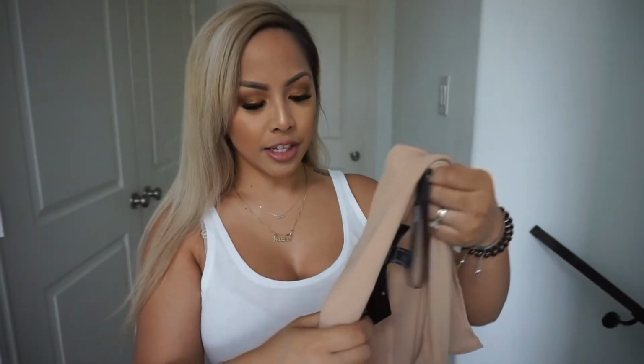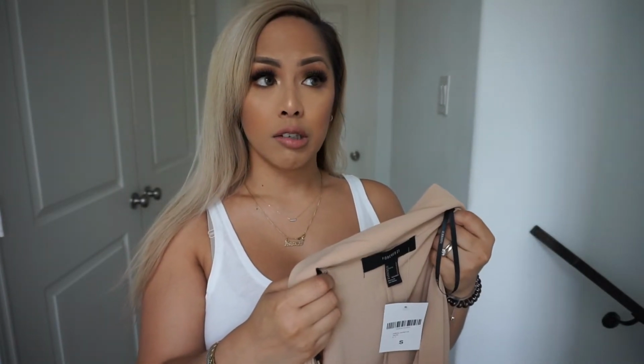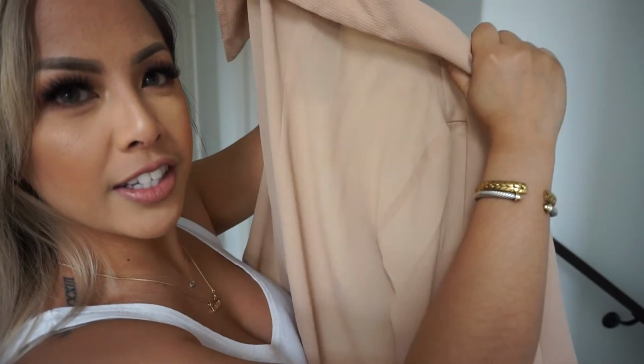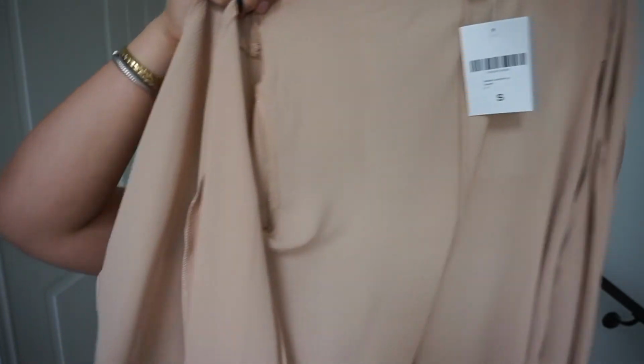When I got this, let me tell you, I had to take a steamer to it and it took me a good 10-15 minutes to steam this because it was just that bad. You can see it already. I don't know if you can see it on camera, but it is what it is. It's still really pretty. It is very sheer though.